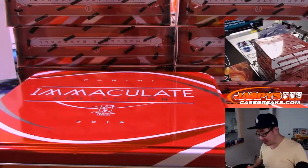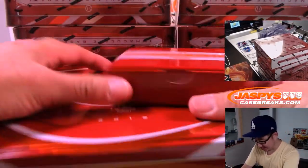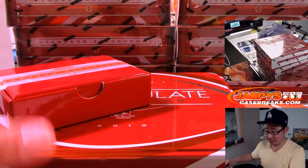8 went hitless last break? Well then all the 8s must be in here, Trevor. Maybe all the 8s are in this break. Past performance not indicative of future results, ladies and gentlemen.